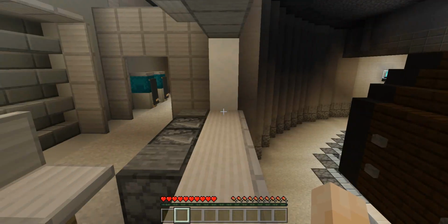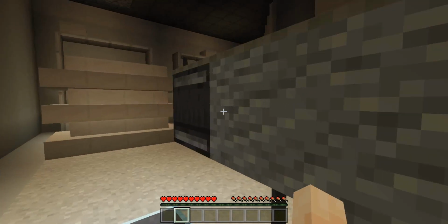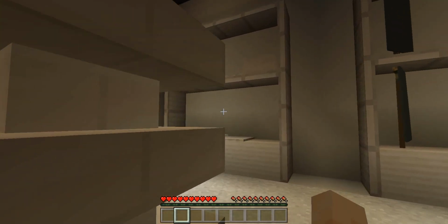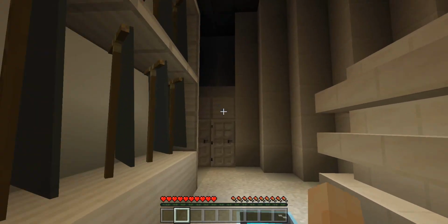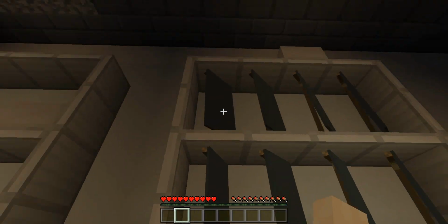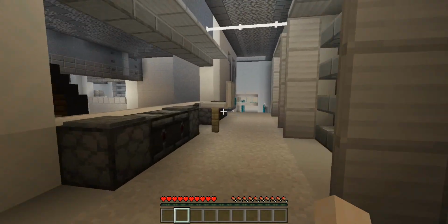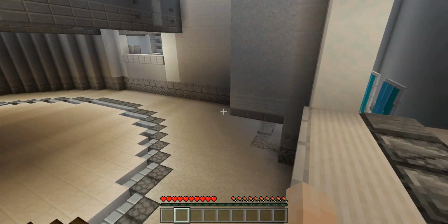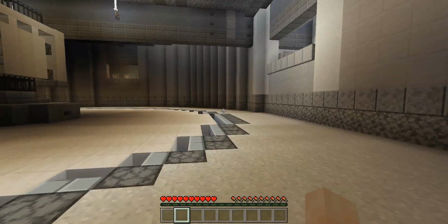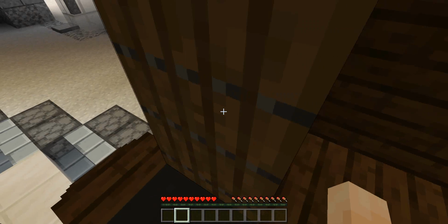Oh, wait, there's a big box. Okay. Ooh. I don't understand what this room is. Maybe astronaut outfits are what the banners are supposed to be. That's my guess. I don't really know. Okay, let's go in here and see if anything happens.